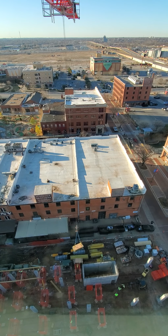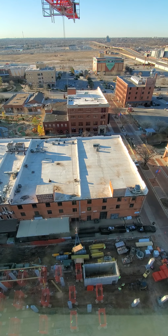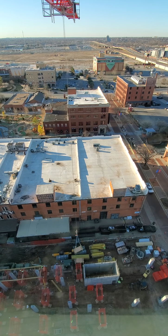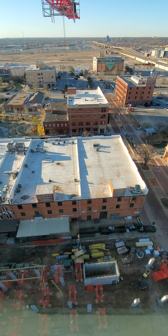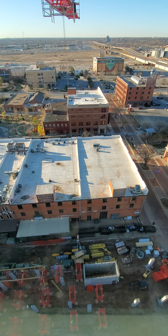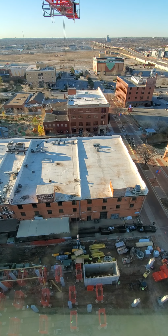Probably a little different in a mobile crane because you're on the ground. Maybe a little different, you know, but when you're in a tower crane, it's essential. Very essential to have a good rigger and signal person. It makes your day go so much easier.